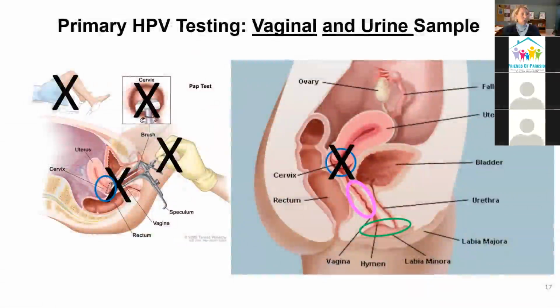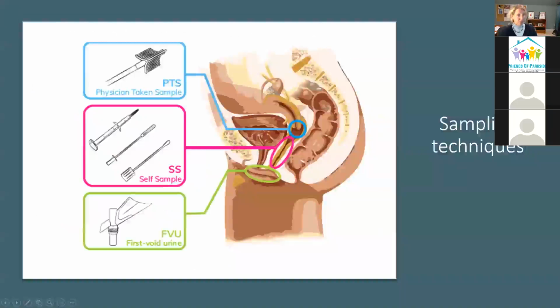What we are showing you is primary HPV testing. And what that says is that you don't need to be laying on the table. And we don't need to put a speculum inside of you. And we don't need to put that brush at your cervix. And we don't need to have that kind of test done. So instead, what we're testing is the vaginal walls and the outside skin that is collecting the HPV before it actually gets to the cervix. So this is a different way of looking at it.